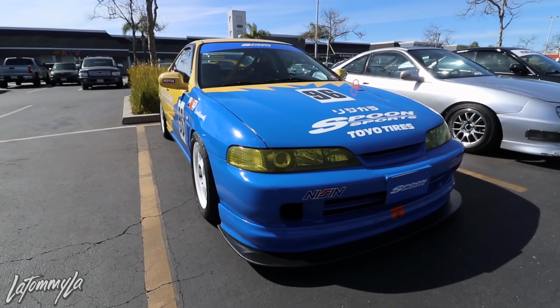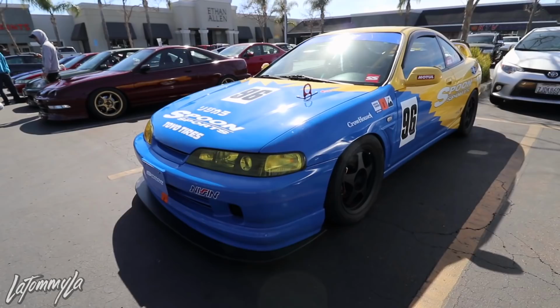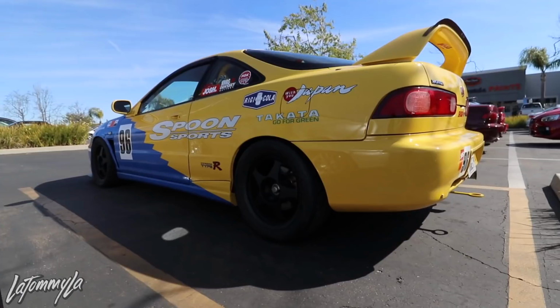That's new too. I think his headlight's yellow. Not gonna lie, it actually looks pretty good. Oh, and on this side, he plastic dipped his Regas black. So he's pretty much running white on one side and black on this side. Not gonna lie, I don't know if you can see that, but the black looks super aggressive.